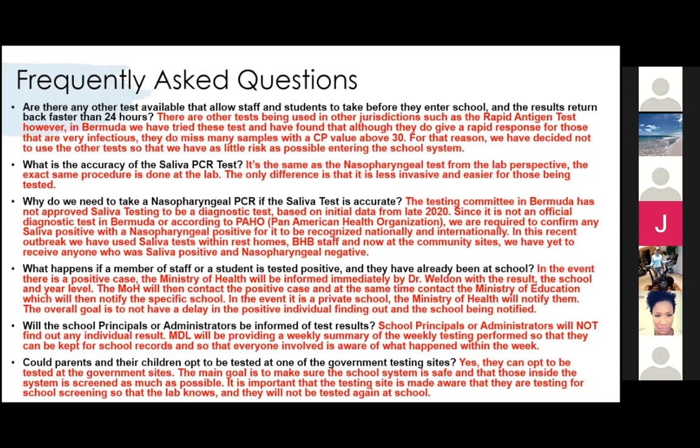Could parents and children opt to be tested at one of the government testing sites? Yes. It is important that the testing site be made aware that they're testing for school screening so that the lab knows and they will not be tested again at the school.